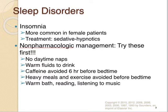And the recommendations include no daytime naps, and try to wake and go to bed at the same time each day. You can have warm fluids to drink before bed. You should avoid caffeine 6 hours prior to bedtime. You should also avoid having a heavy meal or exercising prior to bedtime. And we can also encourage them taking a warm bath, reading, or listening to music to help them relax.